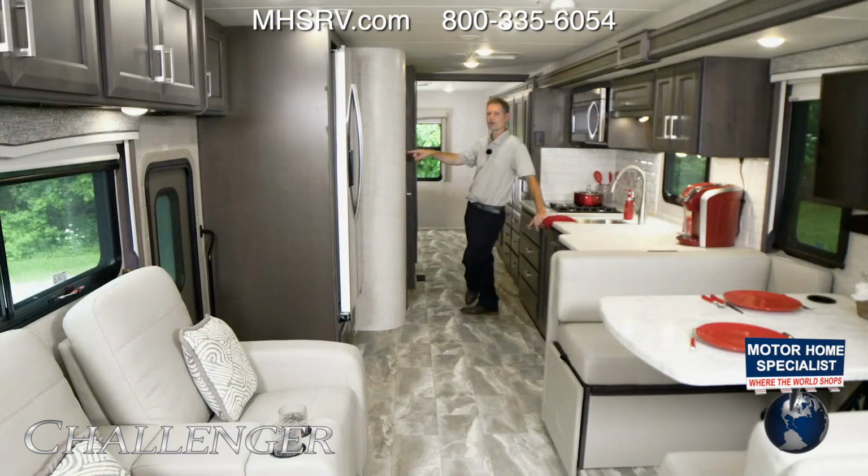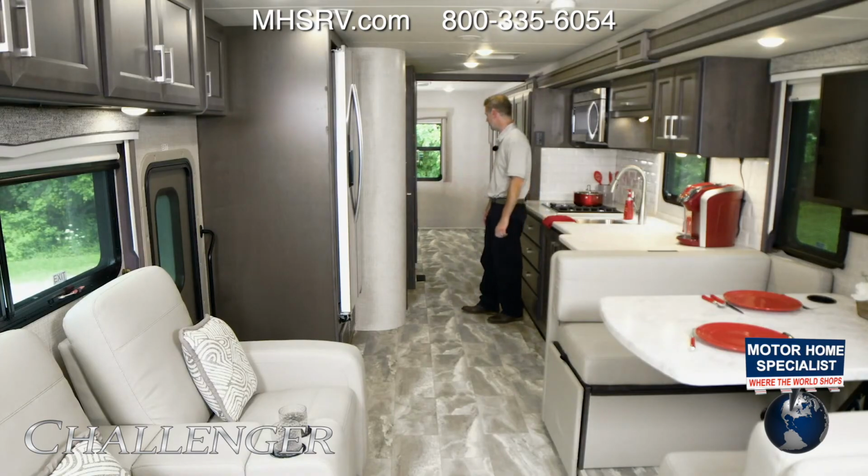Just be aware that when you do, it is going to use power from your house batteries, but because you set the auto gen start to voltage, you're going to charge those batteries back up, so you will have all the power you need.